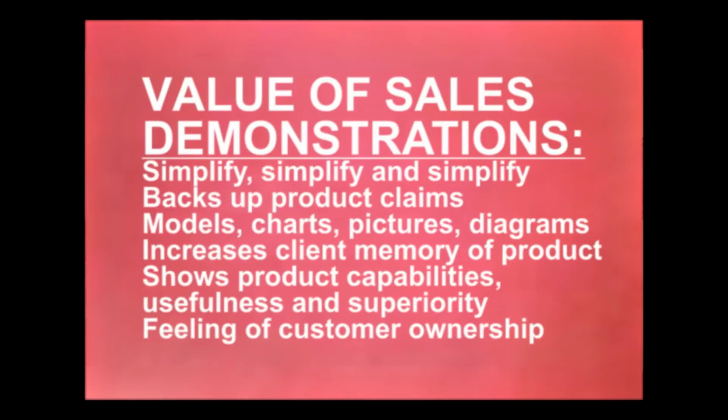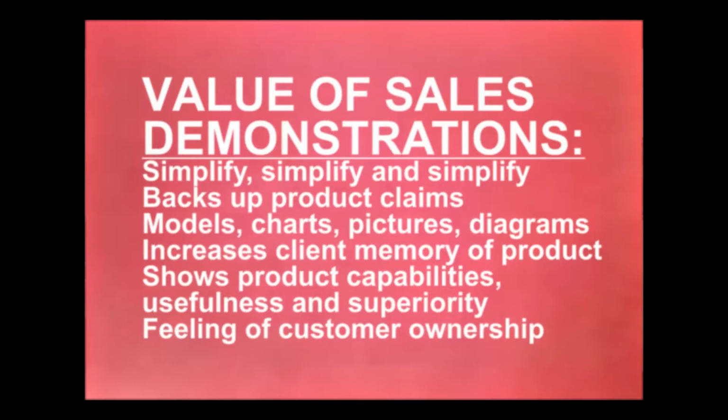Simplify, simplify, and simplify some more. These are the three important points to remember in making a presentation. And this is what demonstrations do so well. Anytime you can make something easier to understand is of tremendous value. The demonstration can help bring your product or service to life. The sales demonstration backs up the claims that are made in the product information.